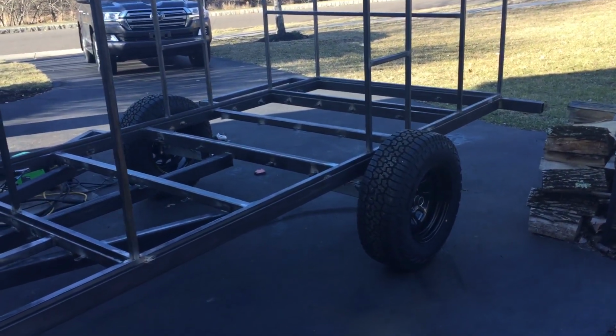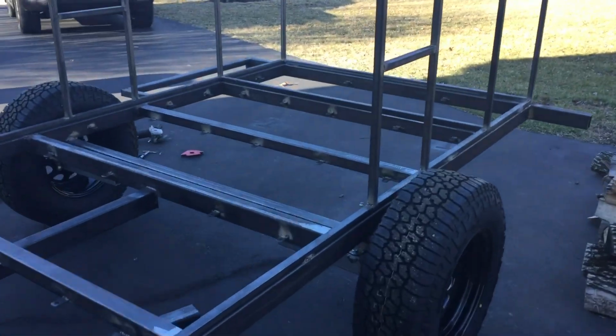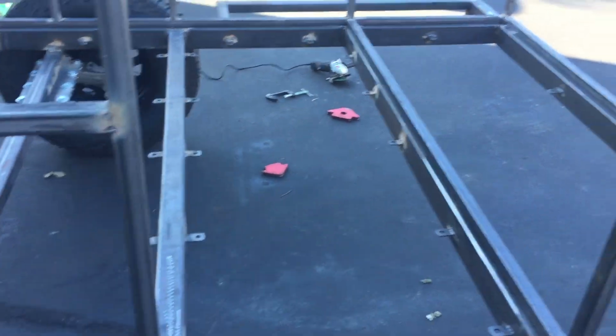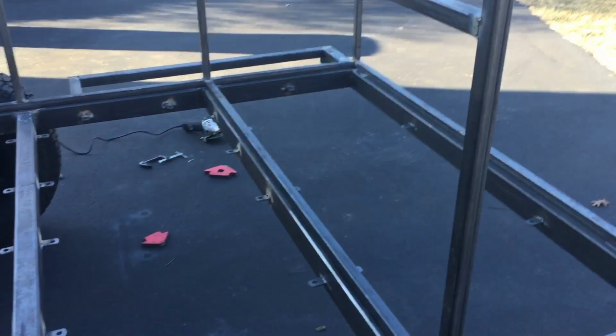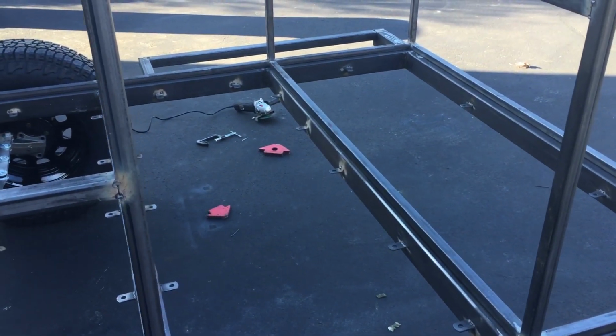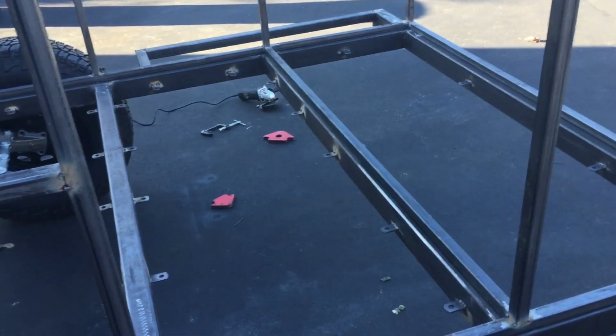It's going to be a little heavy on the front, but I do plan on putting a water tank in the back behind here, right in this spot. And then I'm going to put some underground storage below the galley, kind of on a slider. So that's actually going to be pretty cool. Got the idea from someone else, and hopefully it works out fantastically.